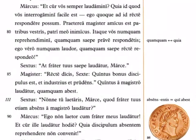Sextus says, "At frater tuus saepe laudatur, Marque." And this is a good point. Sextus says, but your brother is often praised, Marcus. Okay, so if the whole thing is about, the dad is an enemy of the teacher, it doesn't make a whole lot of sense if then your brother, your own brother of the same father, is often praised, but you're not. The teacher goes on to say, "Recte dicis, Sexte."